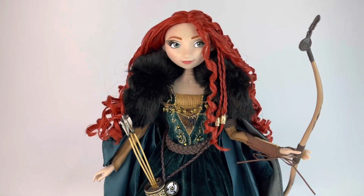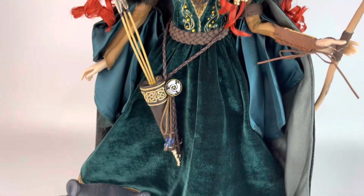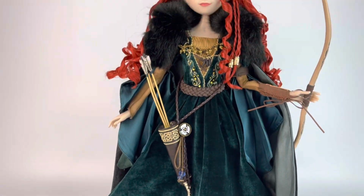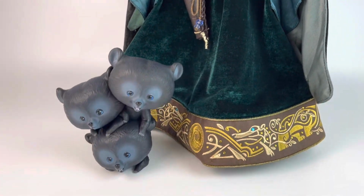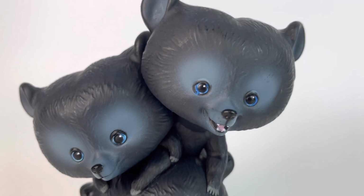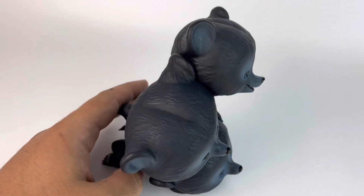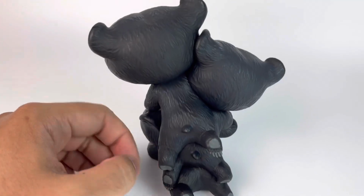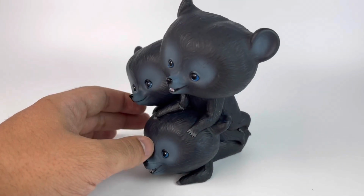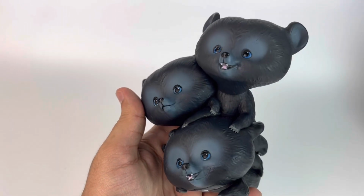And here she is out of the box, and she looks amazing. There's so many details that you don't see in the box for sure. We have her little brothers here too, and we're actually gonna go ahead and take a closer look at the brothers first. As you can see, they're really, really adorable. They have blue eyes. 2 of them have their mouth open and 1 of them has it closed. It's a very heavy plastic, but it's more on the rubber side, very solid. And I don't know how much it weighs, but it weighs a lot.